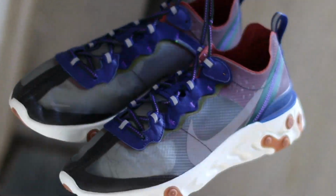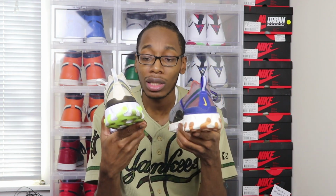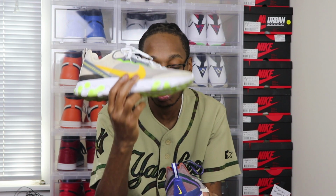I don't understand how you can't like style and comfortability, because that's what a lot of brands are going with right now, style and comfortability. Yeah, these things are dope. You know, and this one, if you put your foot in here and you have on different color socks, you'll be able to see it because it's translucent.